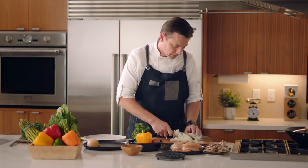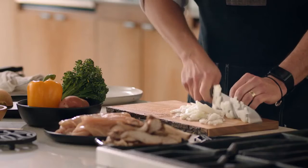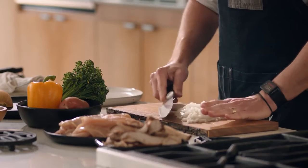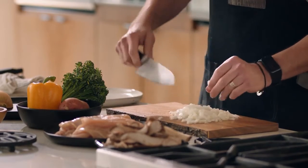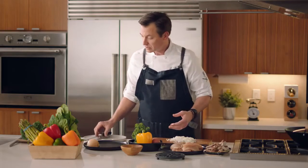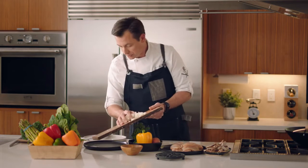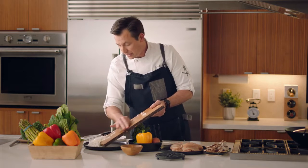Easy peasy. Now if you don't want to hold on to that last part, just lay it on its side and chop it. Scrape your knife. And I always like to have a mise plate off to the side, where mise en place is everything in its place. So you can just pick up your cutting board and scrape it off onto the plate. And then you don't make much of a mess.